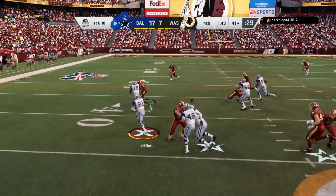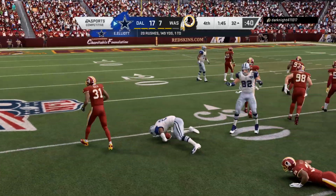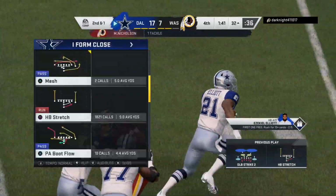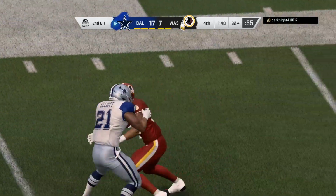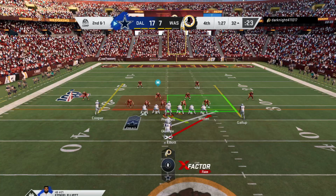A 20th carry here for Elliott. And he's going to get a solid gain of 9 before being brought down. 2nd and right at a yard. Starting to become a tough spot for this defense. You're down 4th quarter, looking a little fatigued maybe on that side of the ball.